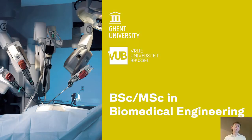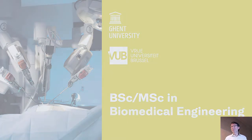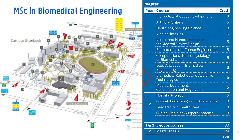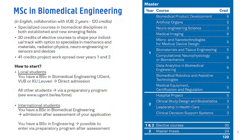The master is organized in a collaboration between Ghent University and Vrije Universiteit Brussels. Biomedical product development, hospital project and data analytics run in parallel in Ghent and Brussels. Biomedical robotics and clinical decision support systems are organized at VUB. Other courses are organized in Ghent or jointly. We make maximal use of teleclassing.